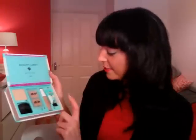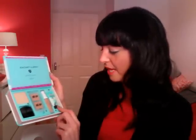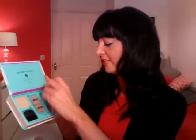So they've got little step-by-step guides again. So we start off with the primer, then we have this Hello Flawless, which is a really good foundation, and I was a bit nervous to try it because it feels quite moisturising and gel-like, and I thought it might break me out in spots, but it doesn't.